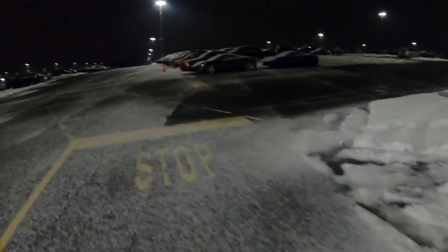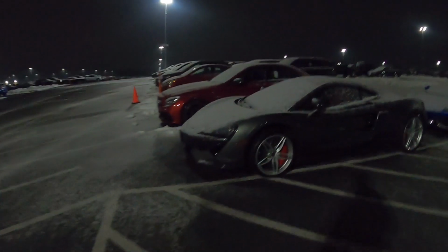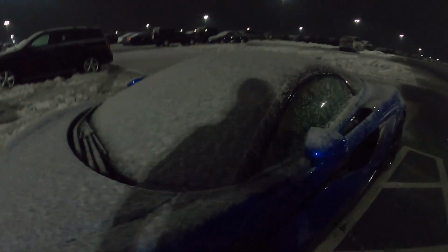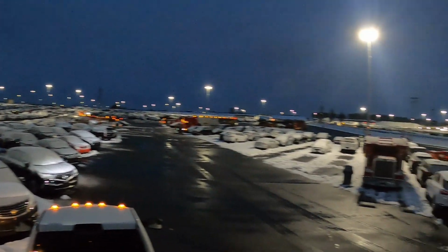Is that a Ferrari? I can't tell. Now they're McLarens. Got a sticker on them? It does. What year? 17 570. It's a good looking car. There's another one. I wonder what year this is. This is an 18 570S. End up seeing some pretty cool stuff here. Oh, what a view this is.